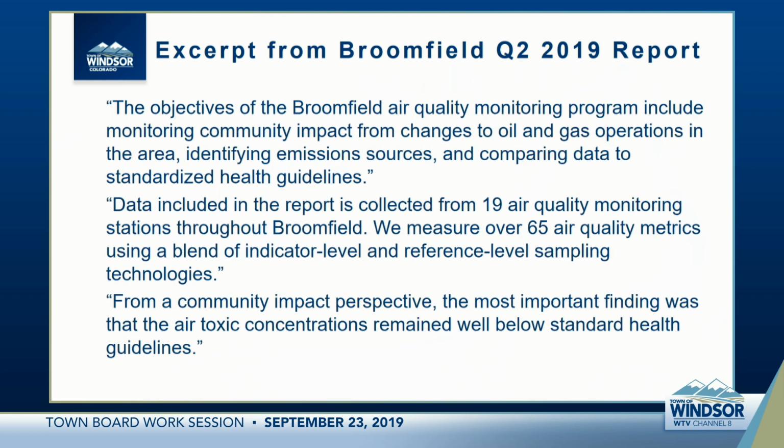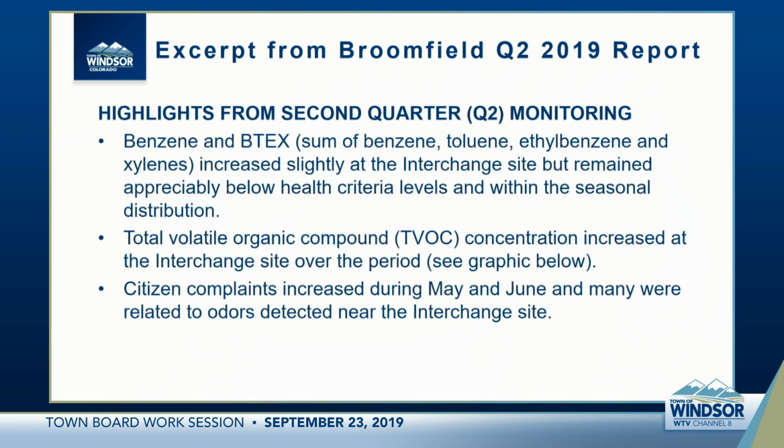Yeah. Bottom bullet, is that what you're looking for? Yeah, the most important finding was that the air toxic concentrations remained well below standard health guidelines. That is what I was looking for. That was just one quarter. Right, right. And who knows how much activity there was during that quarter.